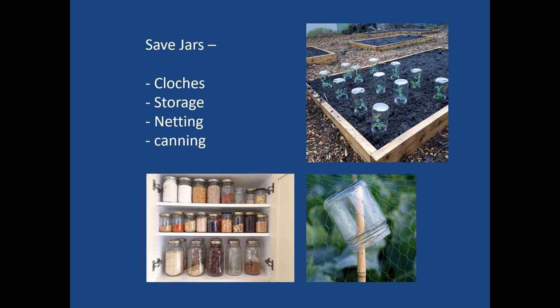Save jars, glass jars, can be used for lots of different things. So over here on the right, you have them used as cloches, which is basically just a small individual planting covering, a mini greenhouse for early in the spring when frost is still a hazard. This was used a lot in Europe to help plantings along early in the spring, storing all kinds of dry goods as well as canning things in.